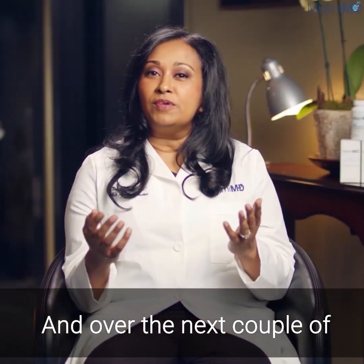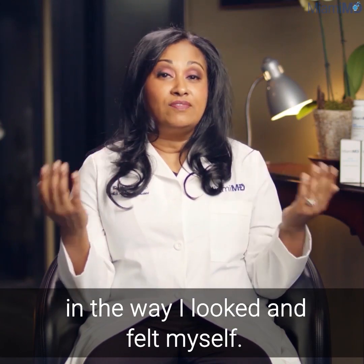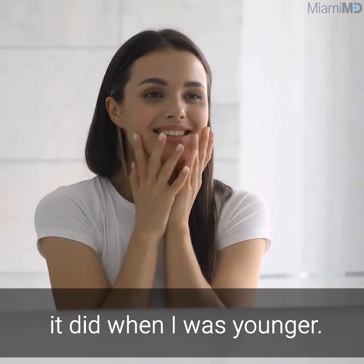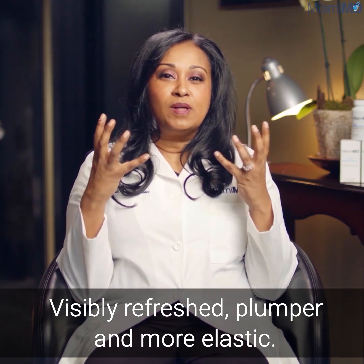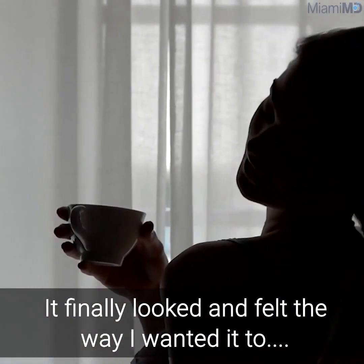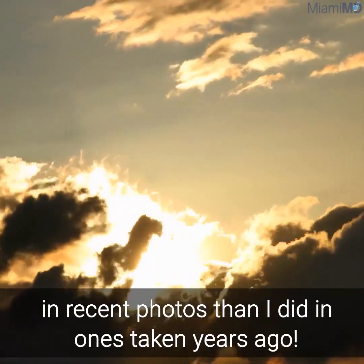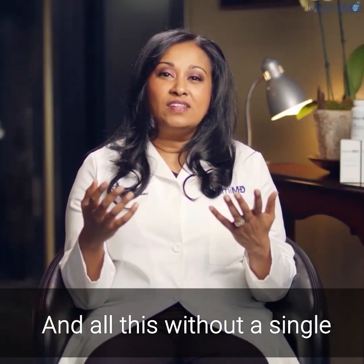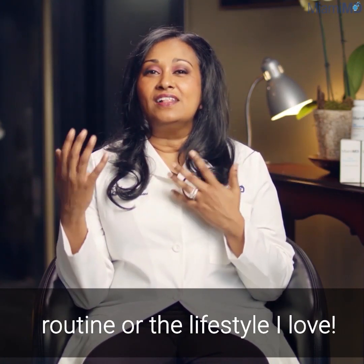And over the next couple of months, I started to notice bigger differences in the way I looked and felt myself. My skin had started behaving like it did when I was younger. It was firm and smooth to the touch, visibly refreshed, plumper, and more elastic. It finally looked and felt the way I wanted it to. And by the end of the first 60 days, I felt like I looked better in recent photos than I did in ones taken years ago. And all this without a single change to my actual skincare routine or the lifestyle I love.